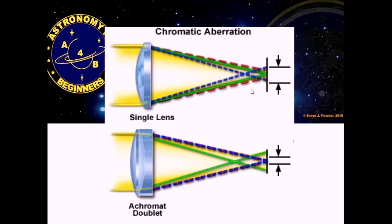Again, a lot of cheap telescopes are made from single lens elements. Shockingly enough, some of these cheap telescopes are actually made from plastic. So again, if you're buying a telescope, do not buy a single lens element.